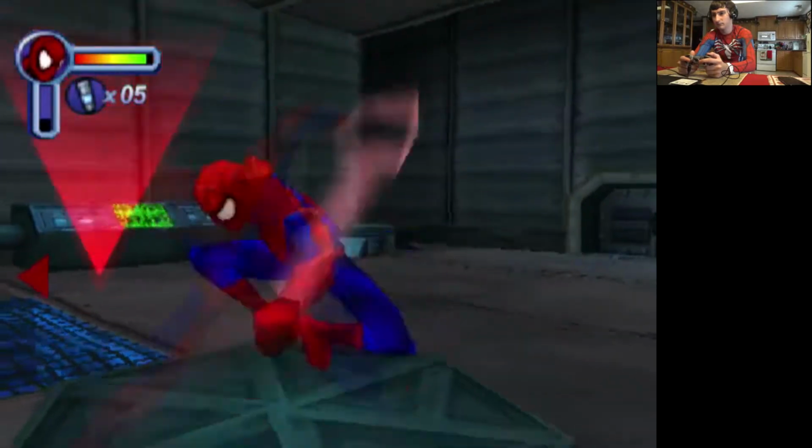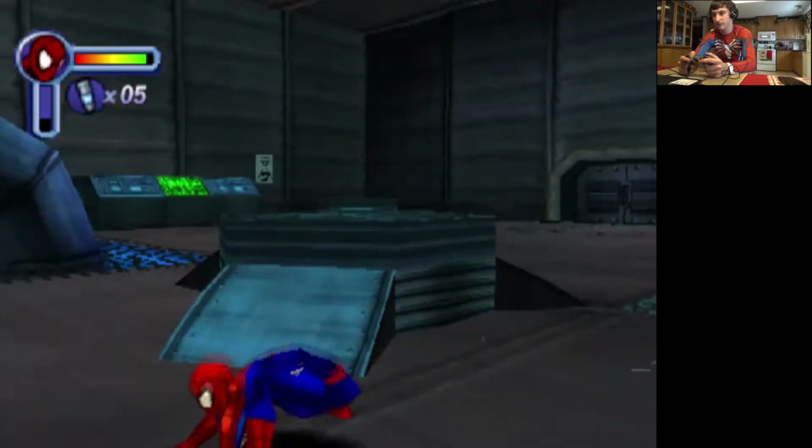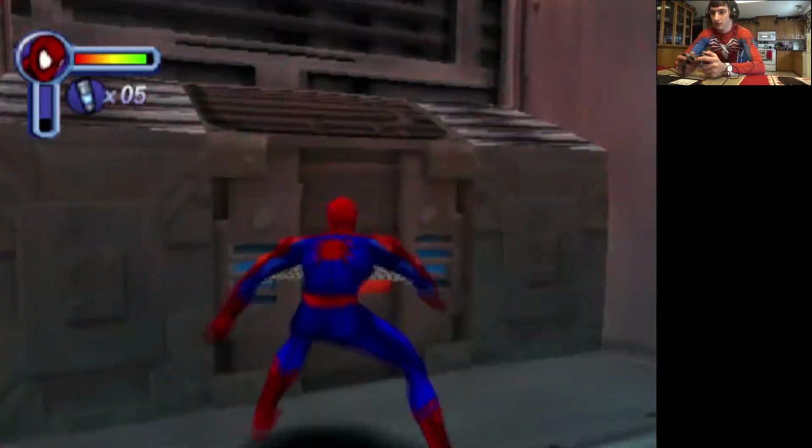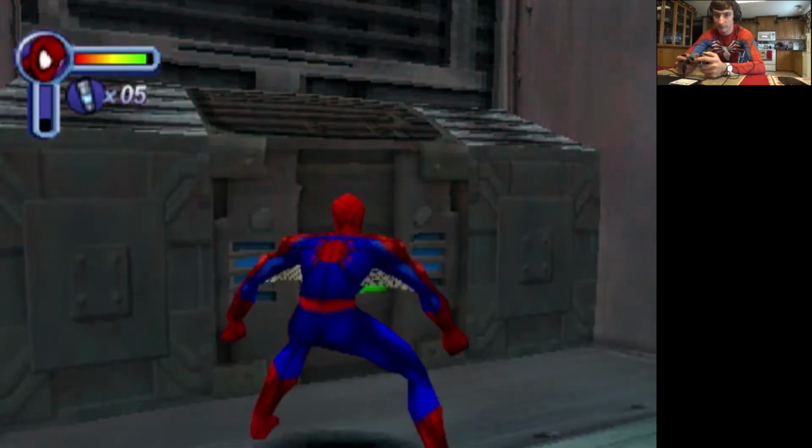Well, if I don't attack the enemies with my web, I have five left over, I guess. That took care of the second field. This game's challenging.